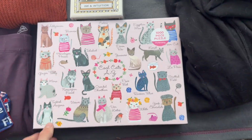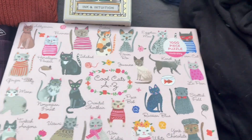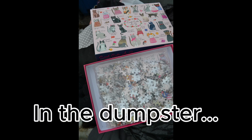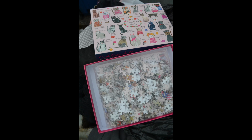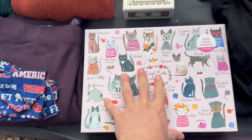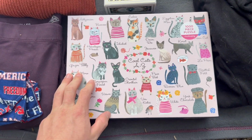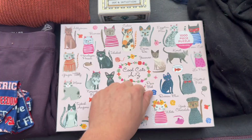There's Cool Cats A to Z. It's a 1,000-piece puzzle, and it's brand new in the box, never been opened. That's pretty cool. I'm a cat person. Got 2 myself, so probably just donate this. 1,000 pieces a bit much for me, so that's going straight to the Assistance League thrift store.